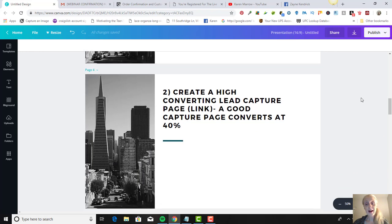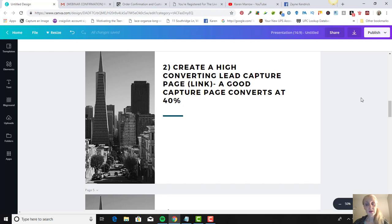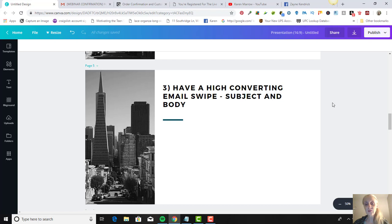The second thing is you want a high converting lead capture page. And you're going to give your provider your link, but a good lead capture page converts at least 40%. So you want to make sure that you have a good lead capture page. Otherwise you won't be getting as many leads as you want and sales. The third thing is to have a high converting email swipe. And I'm not going to get into that in this video, but there's a formula for writing the subject and the body of the email to get it to be high converting, people clicking on it.